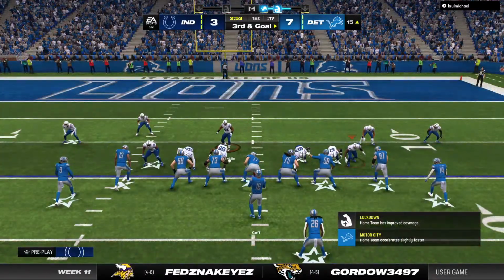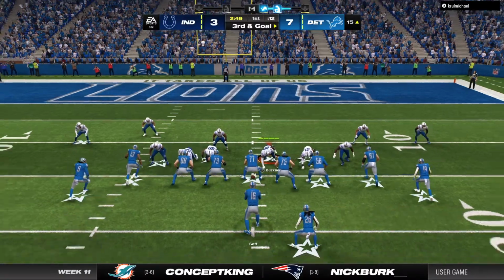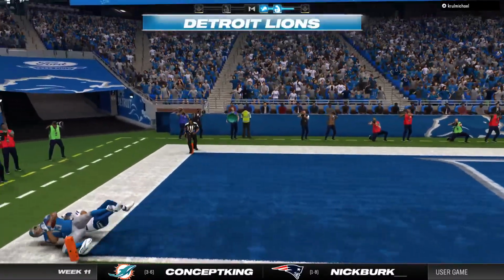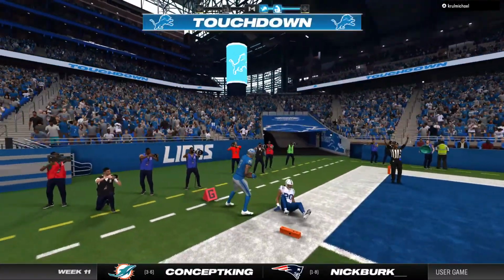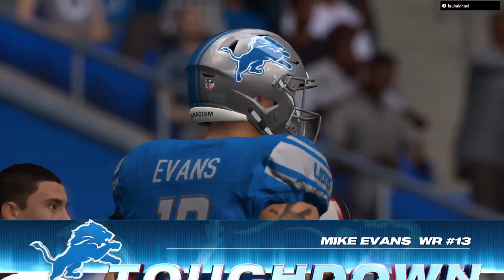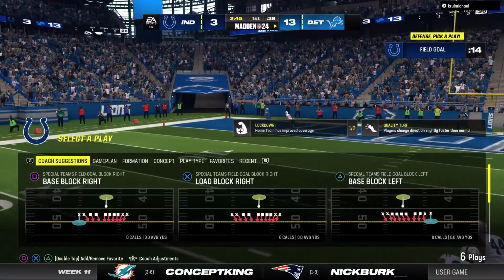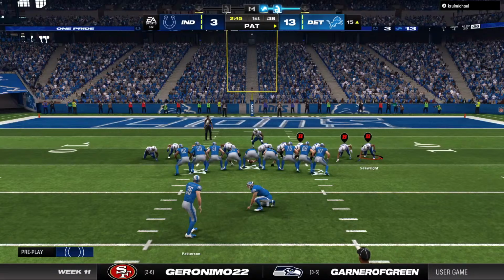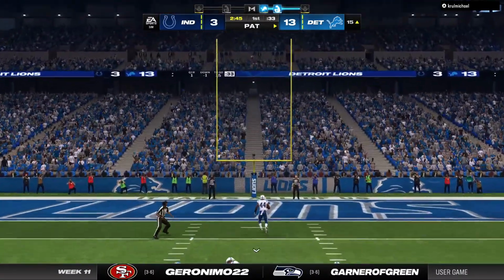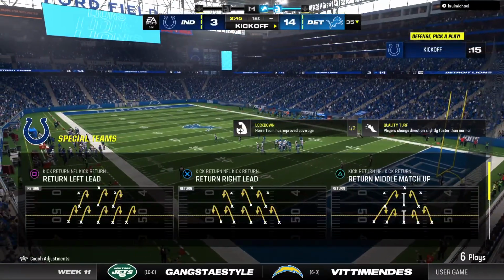They've been denied touchdowns in the red zone twice already. Here comes 3rd and goal. Gone. He's got his man. It's caught for a Lion touchdown. Mike Evans with career touchdown number 96. He joins Eric Dickerson on the all-time list. And the Lions are able to extend their lead. Extra point by Patterson, up and good. And that pushes the lead up to 11.